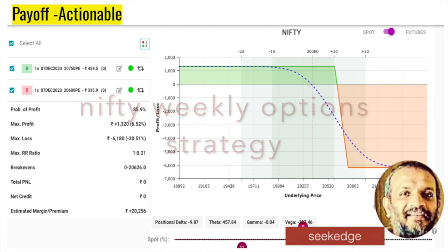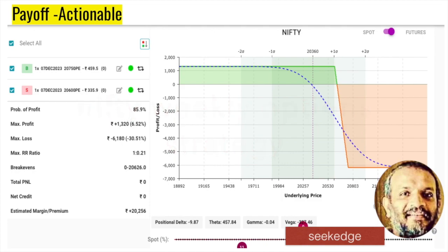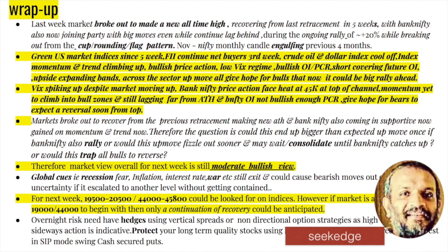Right, so basically you are just assuming that the market won't move above the 20,600. Right, so that's actionable on the index Nifty options for the next week. I've seen all that. Let's just wrap up.